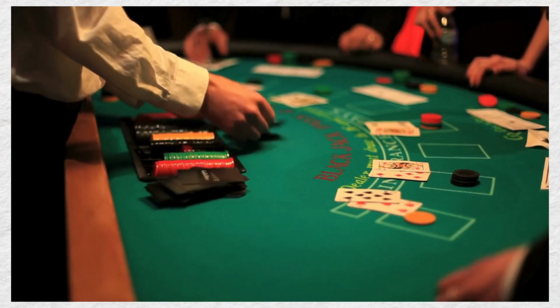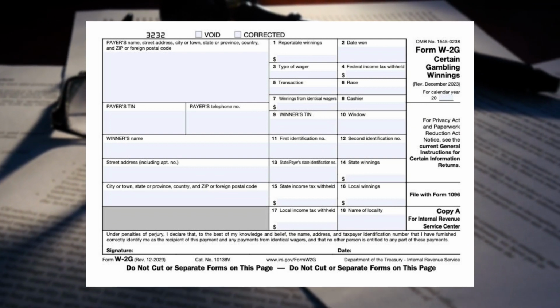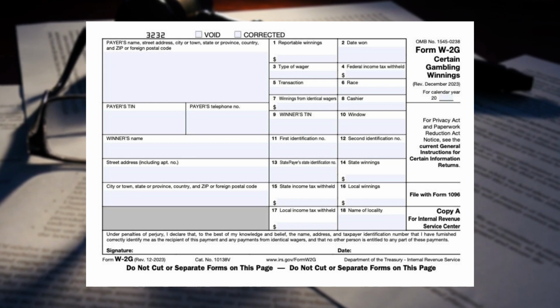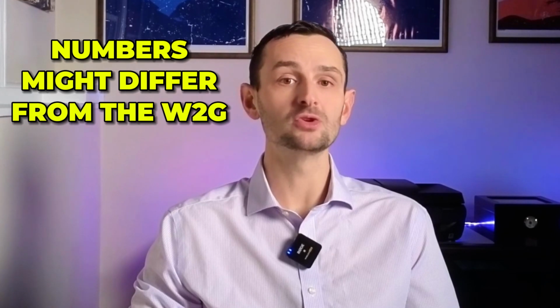Now, here is where it gets confusing. If you use a player's card at a casino or you're doing your gambling online, you may also have access to a win-loss statement. That's going to show your total winnings for the year, your wagers, and your net win or your net loss. But the numbers might differ from what's on the W-2G because the W-2G only needs to report winnings in excess of a certain amount, again, depending on the game that you are playing. And that was the issue in this particular audit.